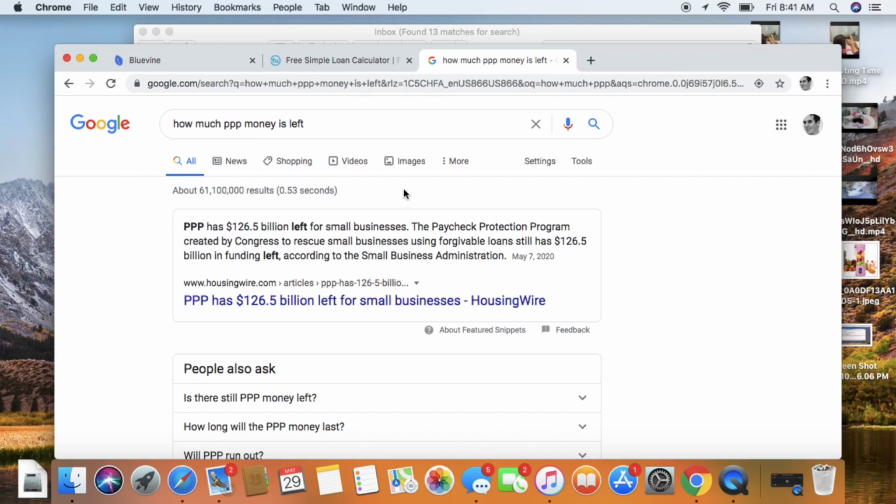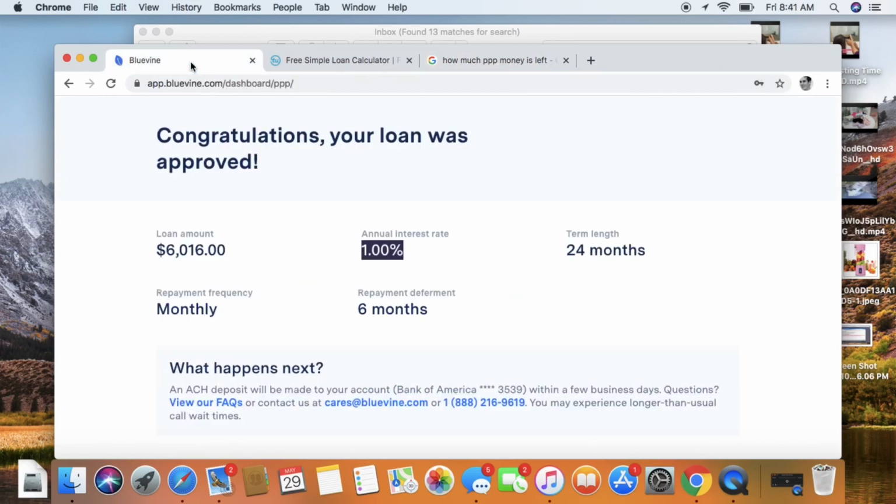I applied for 10 grand on May 1st, and I was approved. I used Bluevine, bluevine.com. It's basically an all-online application process. It's very simple, easy as one, two, three. I uploaded my corporation documents all online. I think I just had to upload my bank statements to show how much I paid myself as an employee of my company, and they based my loan off of that.